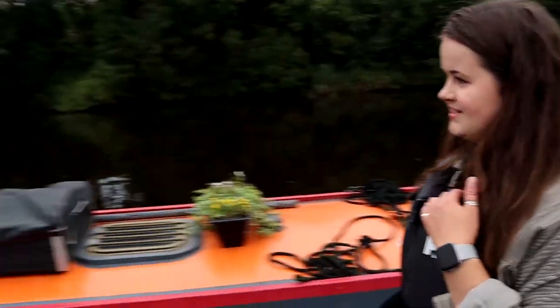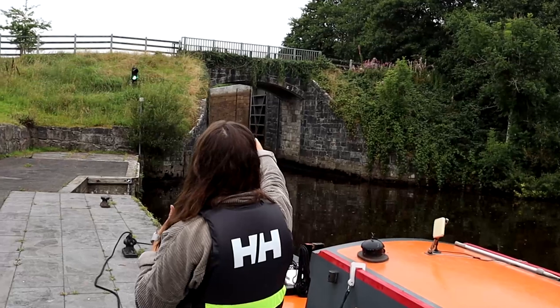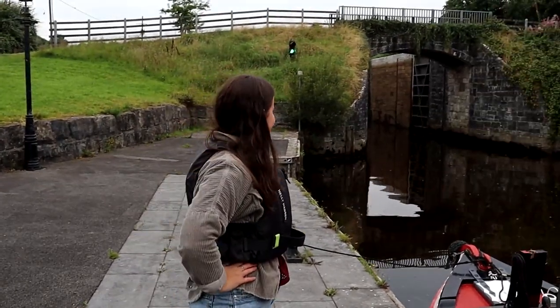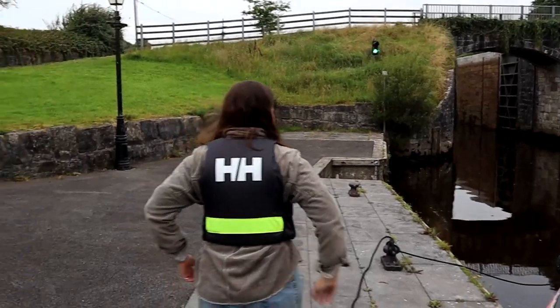Lock number 8, which is the deepest lock in the system. And we're going up. And after this, luckily, we're going down. It's the highest point, the summit. Are you nervous? A wee bit. Let's have a look at it.